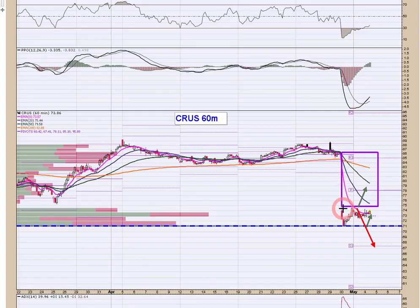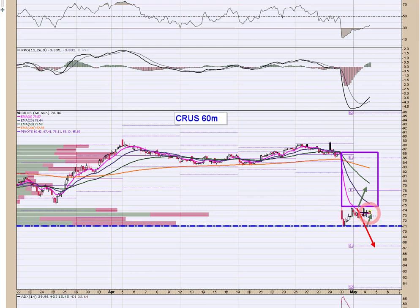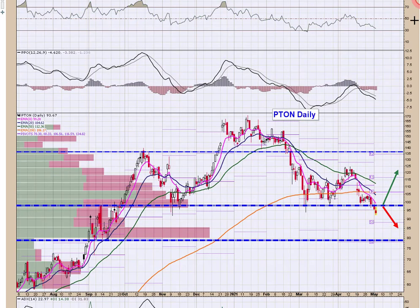Cirrus is one that is still in the bracket. Amazing to me that it's green when semis are blood red, but that's just the way it goes. Keep your alarms in place at 75 and 71 and be ready if it triggers.